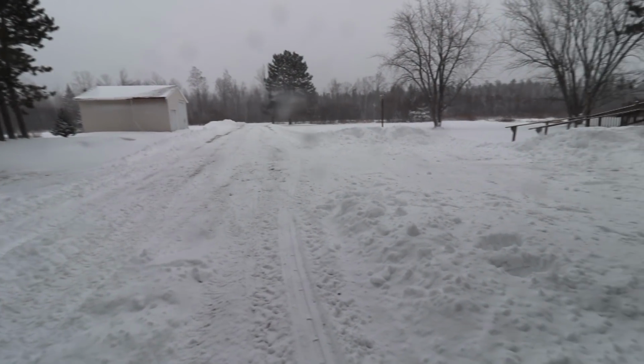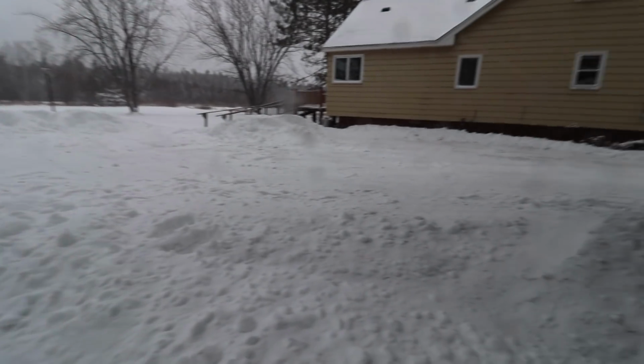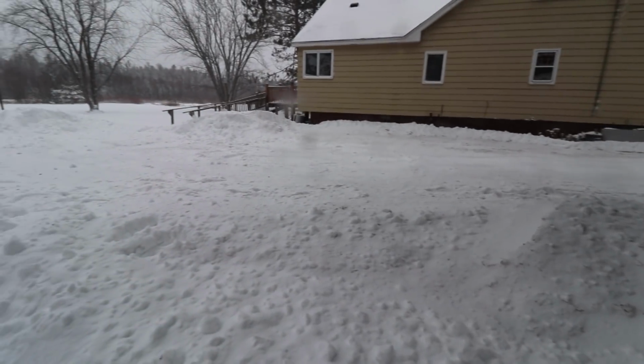Well, that'll be good enough for now. If they do come to fill up the oil tank, it's everything right there, so they can easily get to it.